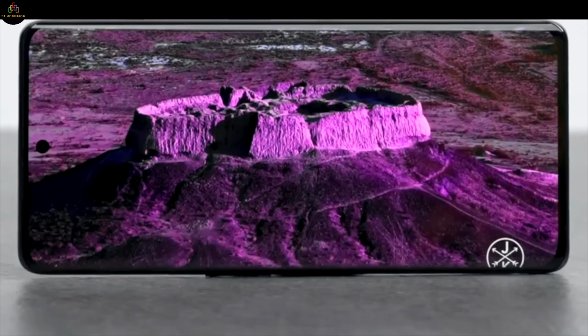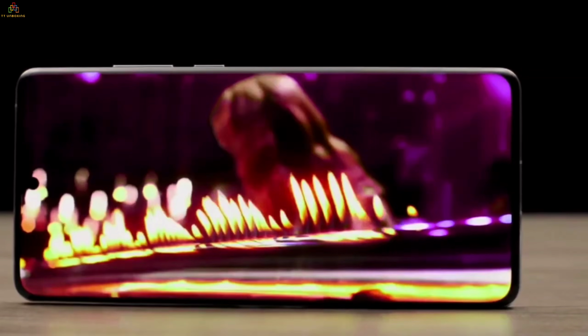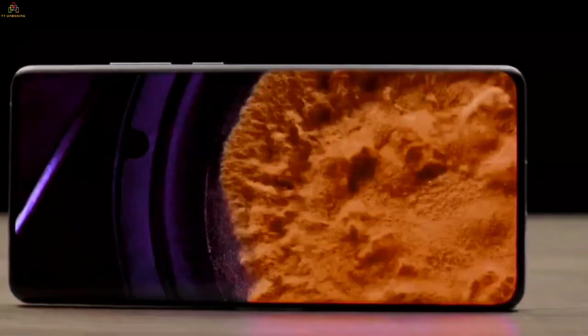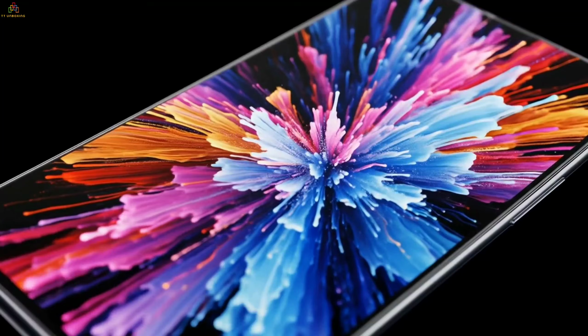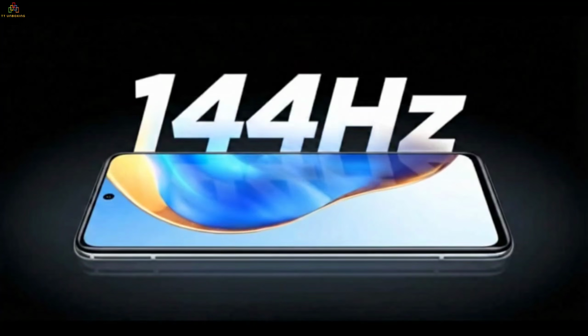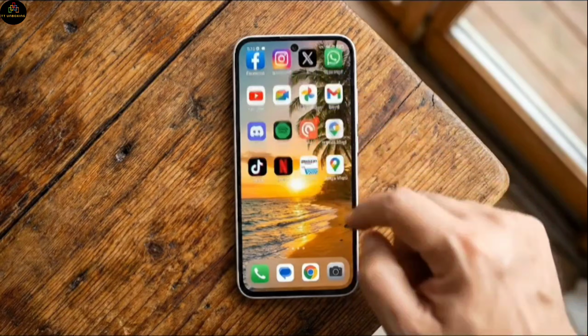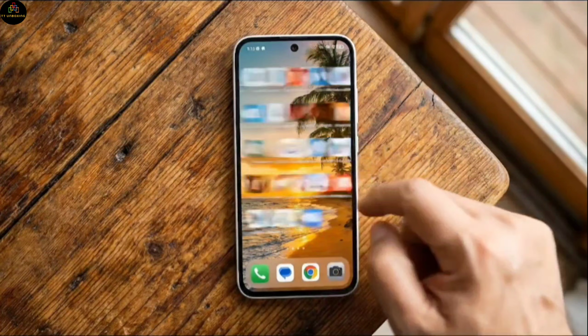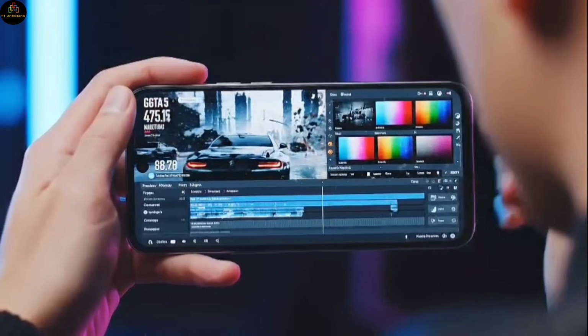A 4K display makes sense because, well, you need it to truly appreciate that 16K footage. This screen will be capable of showing 1 billion colors, meaning you'll see every shade and hue exactly as it was meant to be seen. With a 144Hz refresh rate, everything is buttery smooth. Whether you're scrolling through your gallery, playing high-end games, or just browsing social media, it's all fluid and responsive.